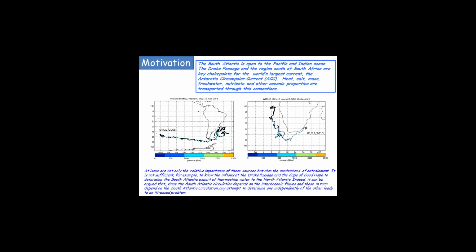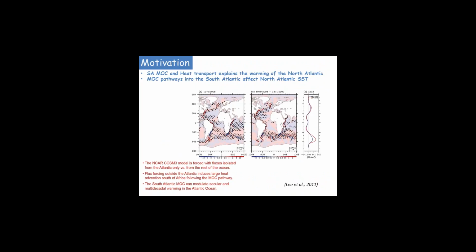So one of the issues here is not the relative importance of the sources, but the mechanism of entrainment: how water is entrained from both oceans, and what happens once it gets into the Atlantic, how it interferes with the circulation. This is why we cannot just say that what comes in comes out. We need to understand what's going on.